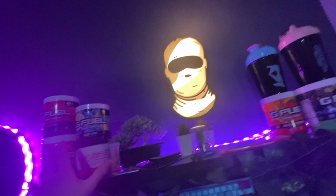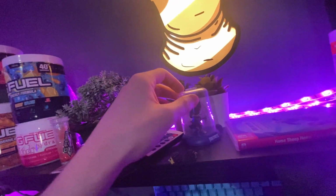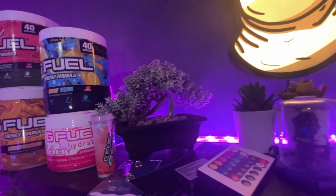But I've just got a few things on here. Obviously my G Fuel stuff. I've also got a few plants from IKEA. A Nintendo Switch game. Don't mind that, it's a bit of a mess. A few remotes here, which I'll show you what they're for in a second. My girlfriend got me this a while ago. She also loves hedgehogs, so I put them up there as well. Got a few other plants from IKEA as well.